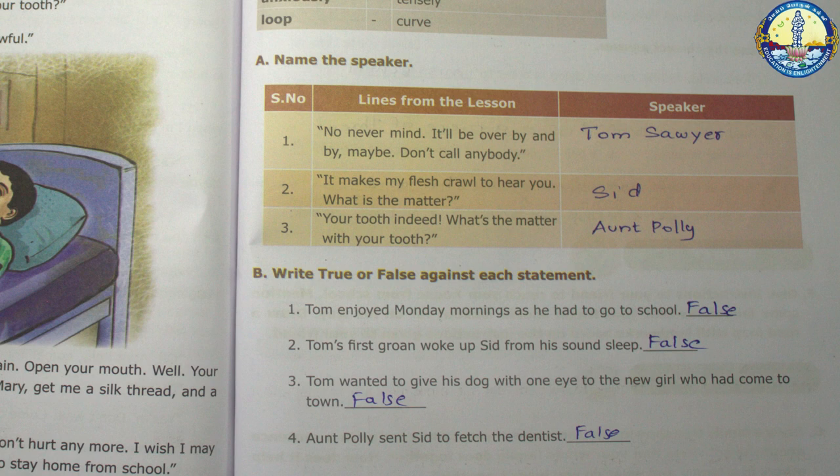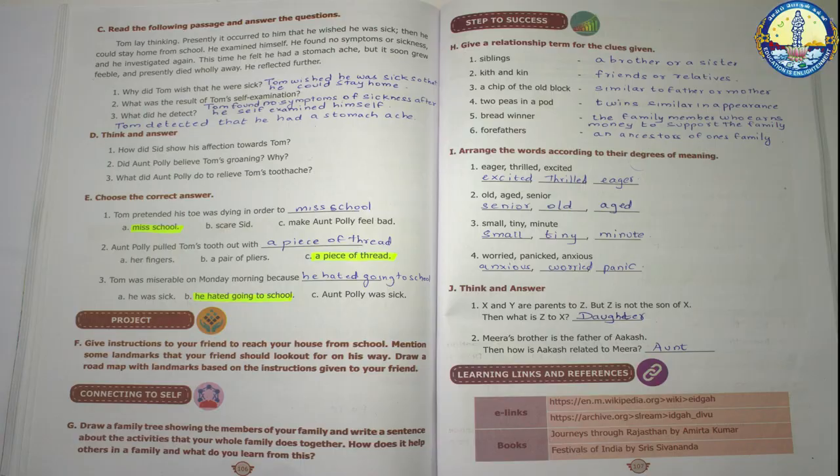Write true or false against each statement. Tom enjoyed Monday mornings as he had to go to school. False. Tom's first groan woke up Sid from his sound sleep. False. Tom wanted to give his dog with one eye to the new girl who had come to town. False. Aunt Polly sent Sid to fetch the dentist. False. Now let's move on to the next exercise.